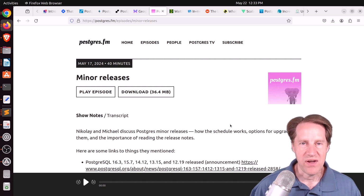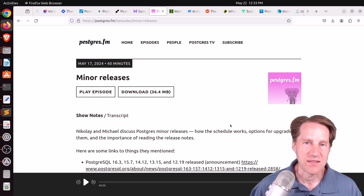But there are some providers that can do this more seamlessly for you. They also mentioned that if you do have to do a restart, go ahead and do a checkpoint or two before doing the restart to minimize the restart time required.